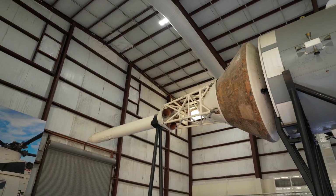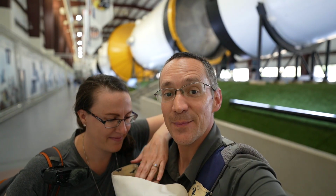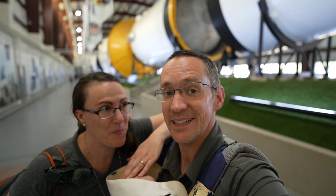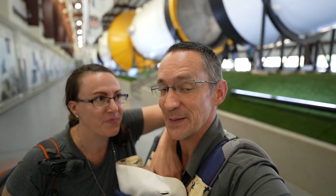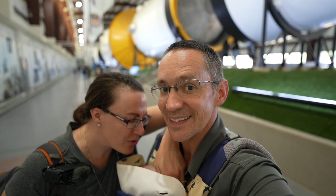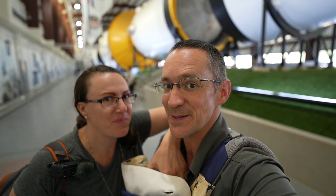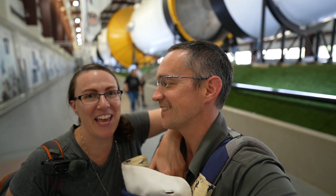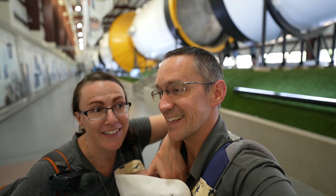This is absolutely incredible. It's really hard to get the entire size of this big Saturn V all at once. You get to walk the entire length of it and see just how big this thing really is. It's amazing. Right. Yeah, the scale of it just walking in the door. She's ready for us to keep walking.